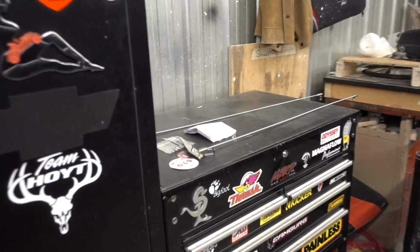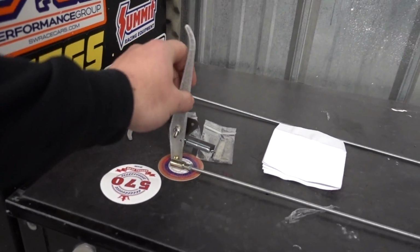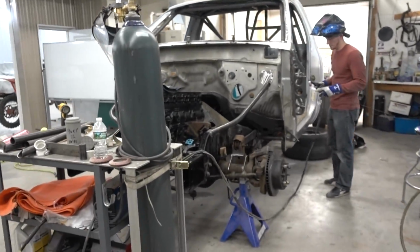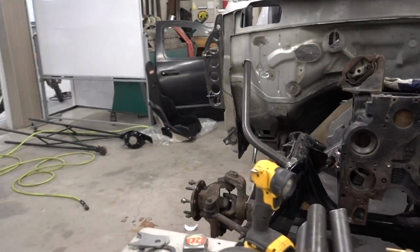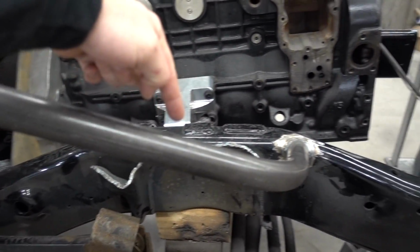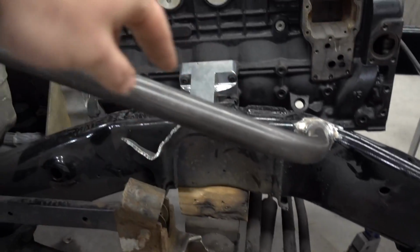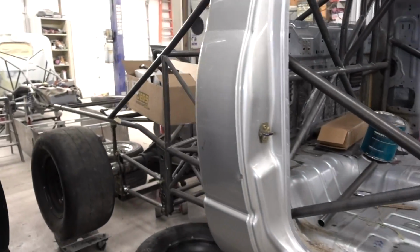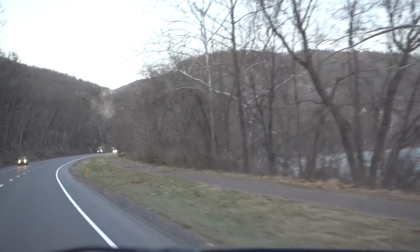Man, I cannot wait. These are the spring-loaded inner door handle latches, just basically a big rod. But that's it. We started actually mocking up, you kind of saw before, Bob was mocking up the front shock mounts, which are going to tie into here and down here, and then going to have another bar here. I'm sure I already said that, but that's it, guys. That is it.